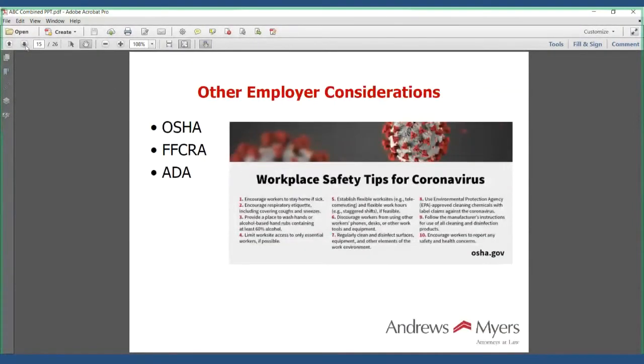What are some of the other considerations besides consents? Well, you have OSHA, the FFCRA, which is the Paid Leave Act that was passed, I think, in April or May, and the ADA has additional considerations. So I want to quickly go through some of these because these issues are some of the ones that I've been dealing with every day since this pandemic first struck.